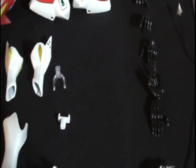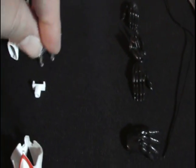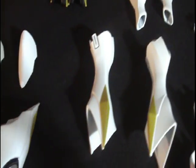Yes, guys, there's a lot of warning here. There's a lot of small pieces on this figure. Be careful. Keep this away from little children. I have a 1-year-old, and wow, a choking hazard right there for sure. So here are those little pieces. I don't even know what this is. I gotta read the instructions in a little bit to see how to put this guy together. And of course, you can see all the pieces of his armor here.